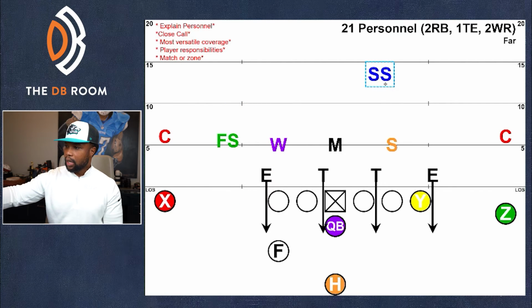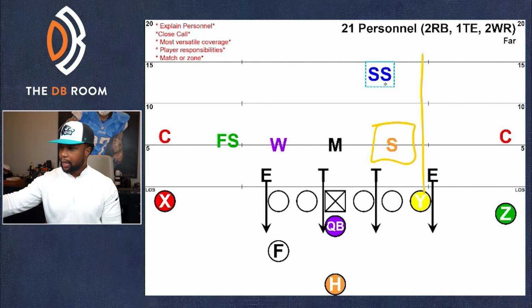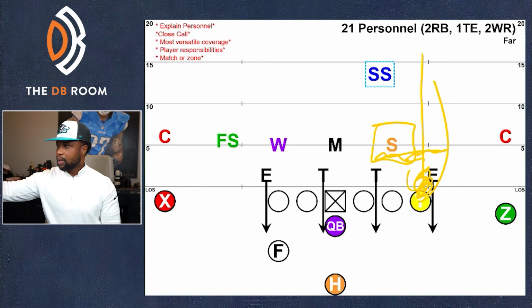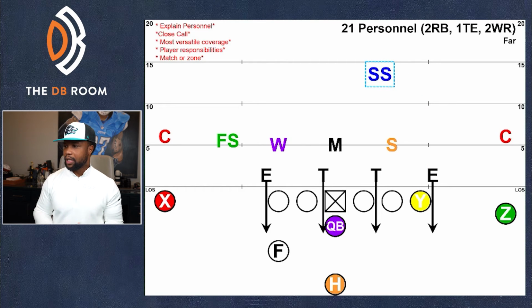This safety knows I only got this guy vertical, right? I only got it vertical, and this Sam has him anywhere underneath. So he's going to put hands on that guy so he don't get a free release on me, okay? So at the snap of the ball, all I got to do is pedal this way, and now I can cover that guy if he goes vertical. But pre-snap wise, it can look like cover 3, okay?